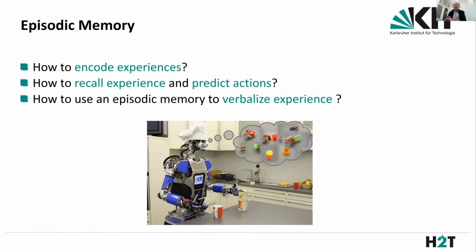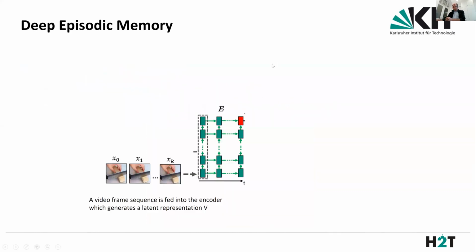Another important topic we are addressing in our development of episodic memory is to verbalize robot experience. To have a robot which can tell you something about its own experience, what it did when it loaded the dishwasher, what happened when it grasped the red cup, and so on. And therefore, we started with a deep episodic memory.